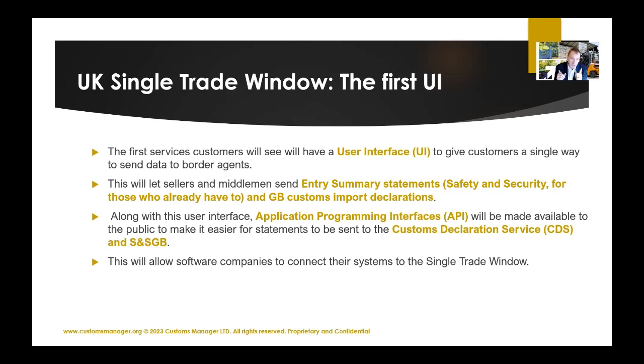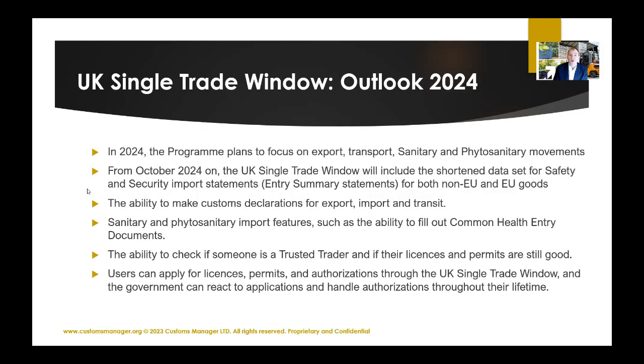And then the second big innovation within the UI is the API, right? The API and the UI make the difference. The UI is what you can see and you can type in your data on your screen. The API is what connects systems with each other so you can exchange the data. So key one is, of course, the connection between CDS and S, safety and security for GB. So you can already see how data gets connected, how systems get connected, and how you get to be in charge of the music, so to speak. The conductor is going to be you via the UI.